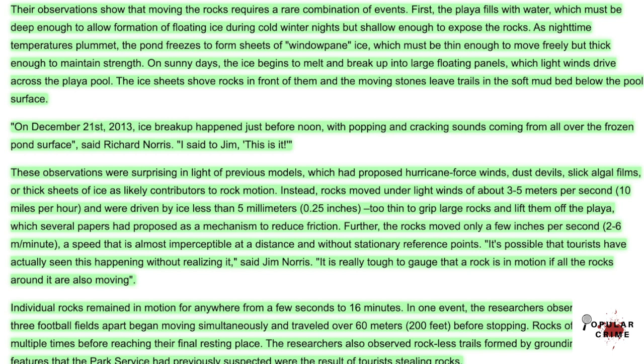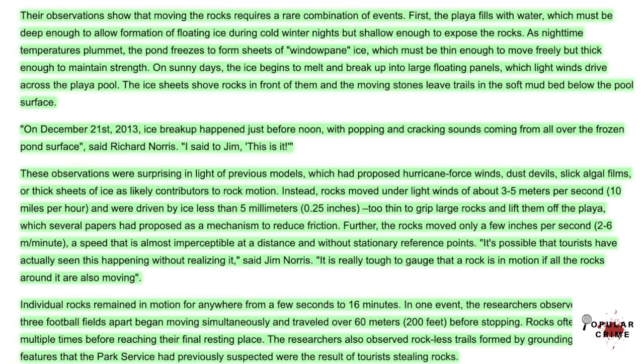Individual rocks remained in motion for anywhere from a few seconds to 16 minutes. In one event, the researchers observed that rocks 3 football fields apart began moving simultaneously and traveled over 60 meters, 200 feet, before stopping. Rocks often moved multiple times before reaching their final resting place. The researchers also observed rockless trails formed by grounding ice panels, features that the Park Service had previously suspected were the result of tourists stealing rocks.